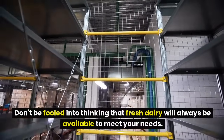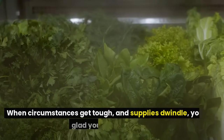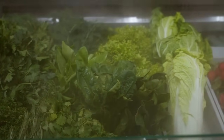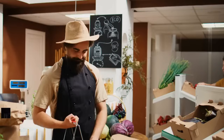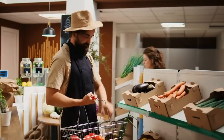Don't be fooled into thinking that fresh dairy will always be available to meet your needs. When circumstances get tough and supplies dwindle, you'll be glad you thought ahead. Seize this opportunity to secure evaporated milk as a reliable source of nutrition for future uncertainties. It's not just about surviving, but ensuring you thrive when options are limited.